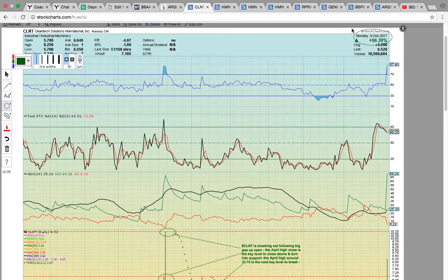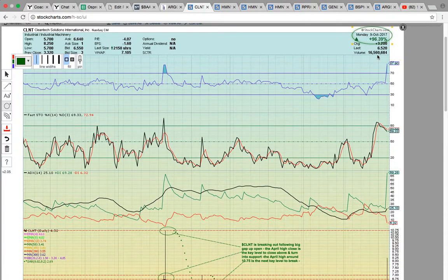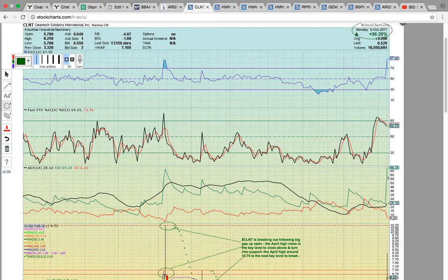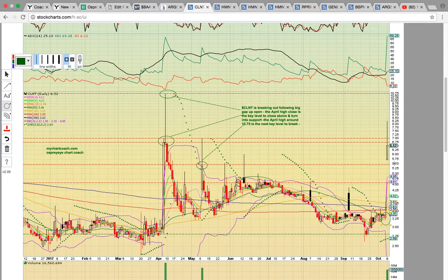It ended up closing up 96%. It was up much higher earlier in the day. It had good news pre-market. It had a giant gap up open. As you can see, the closing price on Friday was way down here in the threes, and then the closing price was at 332. And then the open today was way up here near 575.